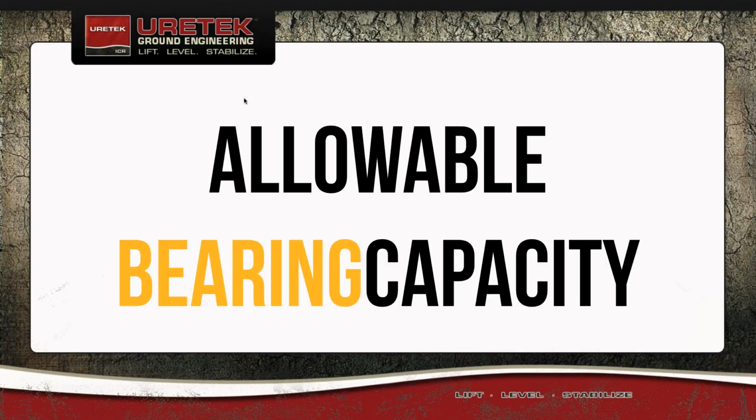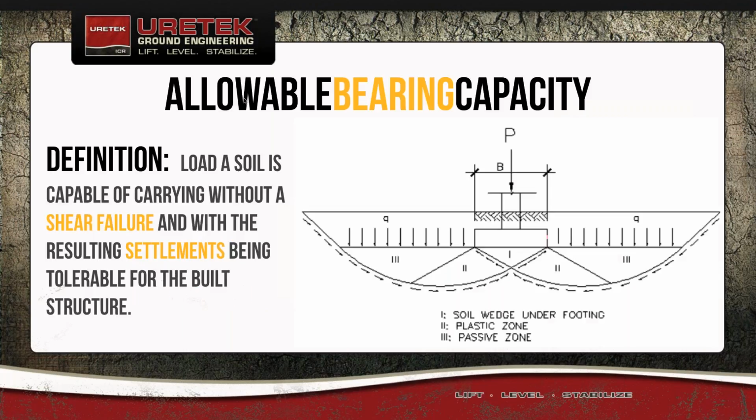All right, now to the meat in the last 10 minutes. Allowable bearing capacity is what I want to talk about. What is it? What does it mean? Whenever somebody says, I've got 2 ton soil here, or I have 1 ton soil and I need 5 ton soil in order to build, what does that mean? Allowable bearing capacity is the load a soil is capable of carrying without a shear failure and without resulting settlements being intolerable for the built structure.